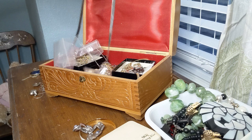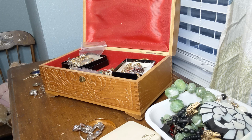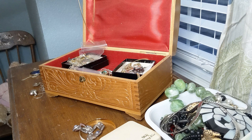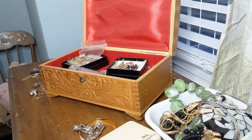Here's a giant silver-colored necklace. That would be all right if that was sterling. It's pretty heavy. But it is not sterling. It's not marked anything. That's too bad. There's a giant gold nugget, and I'm 99% sure that I'll be disappointed with this. Just went to 100%. That's fake. Another gold chain. I'm sure that is nothing.